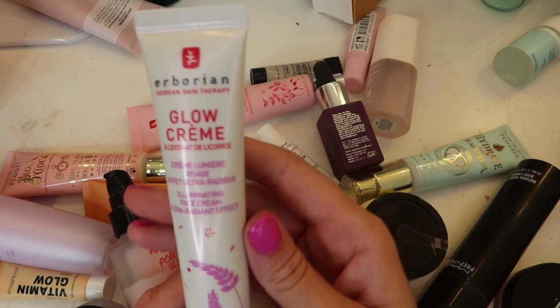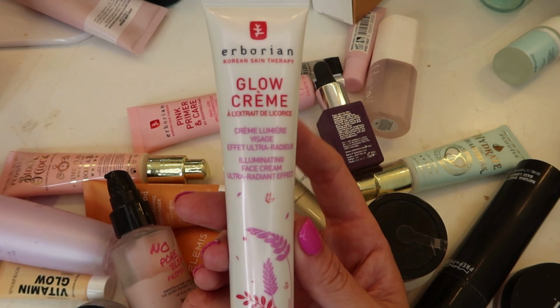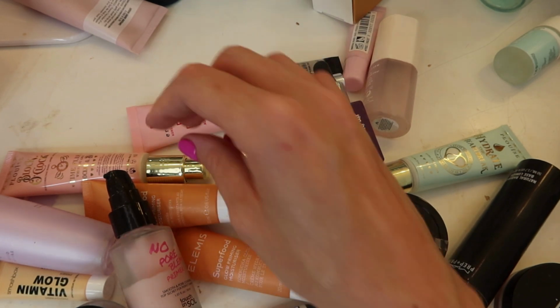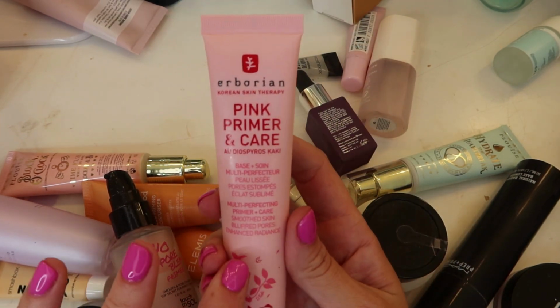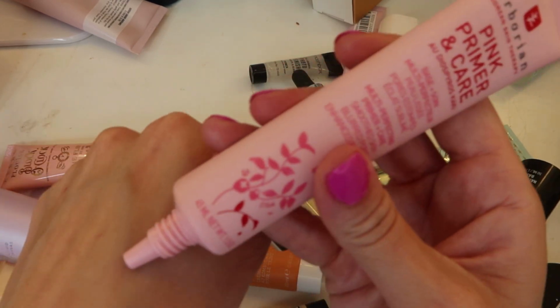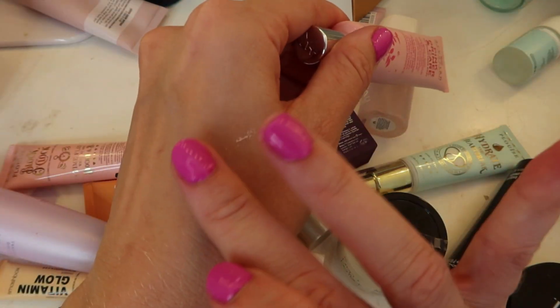And then we've got this one by Aborian. I really like this one. It's a really nice little primer. I love Aborian. And this is the Illuminating Face Cream. So that one's stunning. I've also got by Aborian the Pink Prime and Care, which I've used once or twice, but I'm not as keen on it. It's cute. It's quite matte.